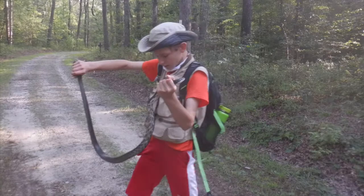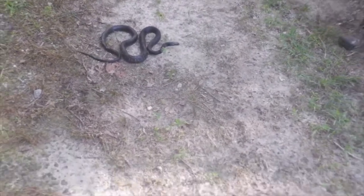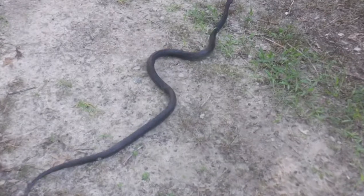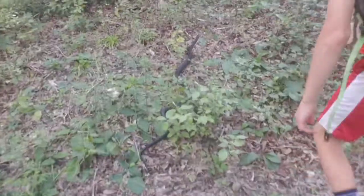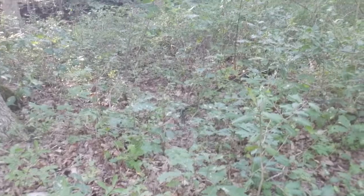As you can see, rat snakes are very big, and I will put her onto the ground. Oh, see? So now she's in a defensive sort of posture, and as you can see... Wow. That is cool.